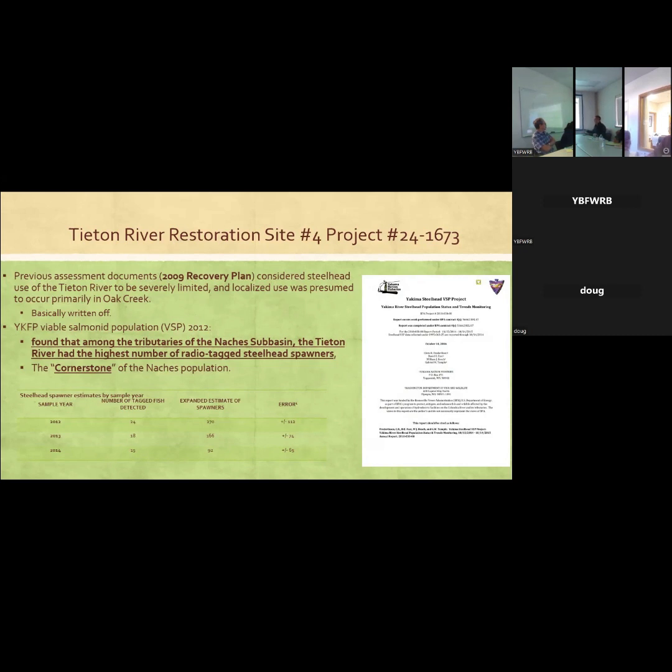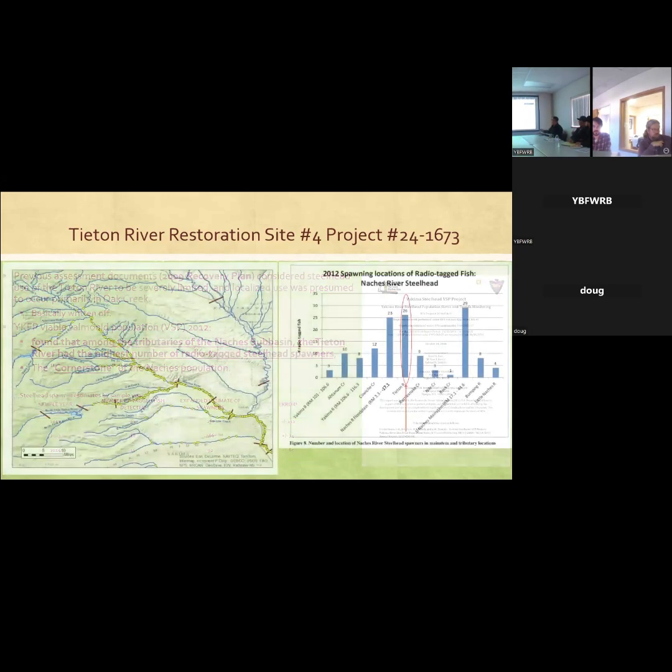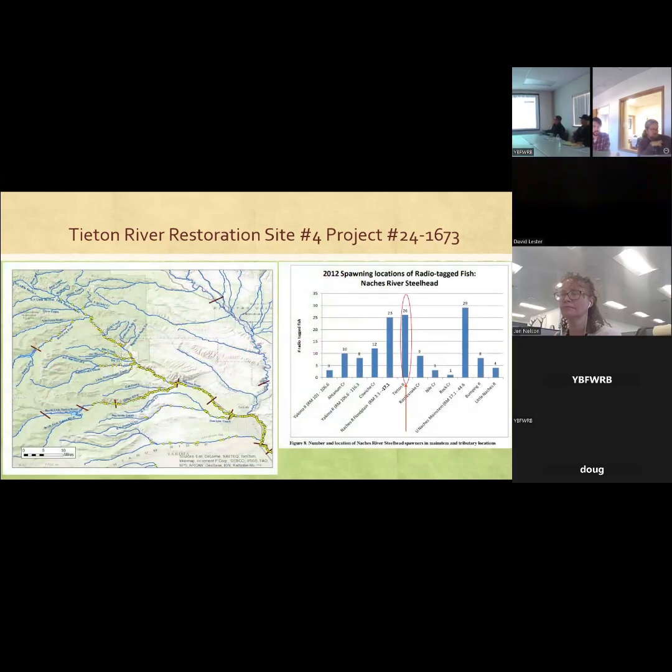And Chris Fredrickson, one of the main authors and lead scientists for the VSP program, called it the cornerstone of the Naches population. This is some of the numbers, spawners. I've got some better slides for that. So this is the VSP. These are not redds. These are just track locations of steelhead in 2012. So you can see here a whole bunch of steelhead in the Tieton River. Here's the numbers for 2012.